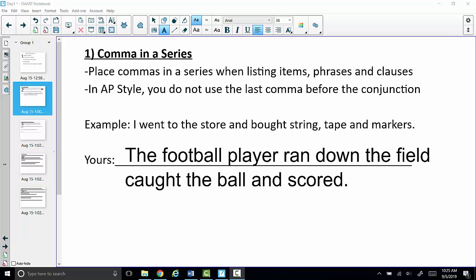When you're placing a comma in a series, you put it between items, phrases, or clauses that you have listed. You need a bare minimum of 3 in this list in order to use these commas. But in AP style, you never use the last comma before the conjunction. Conjunctions are and, but, or, for, nor, yet, so.